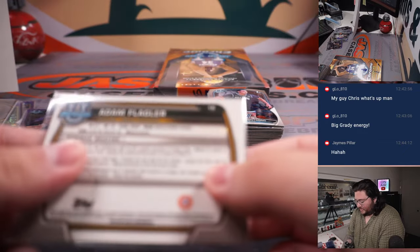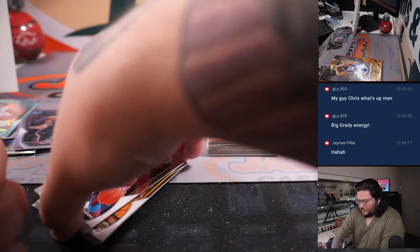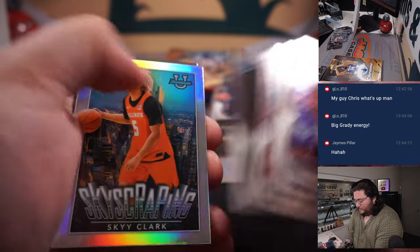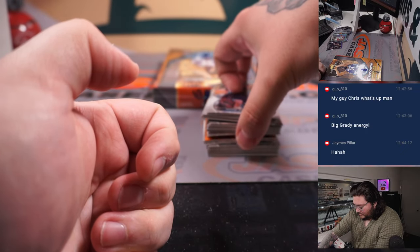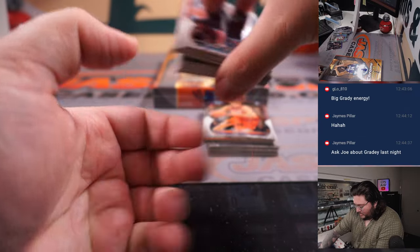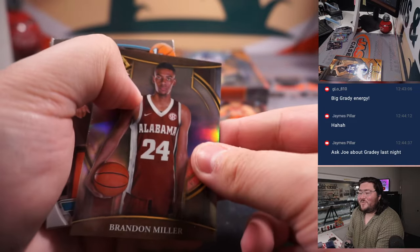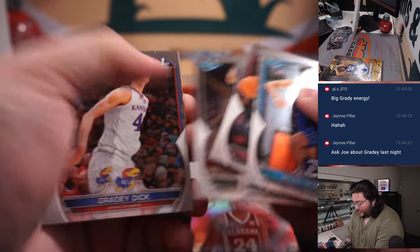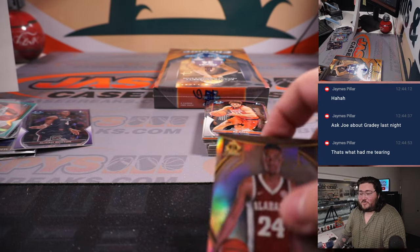Spot A and Tristan. 31 out of 299 on the Aqua. Sky Quark on the Sky Scraping. There we go. We do have some more orange. What is... Oh, now I'm a little nervous. I'll have to ask him when I see him. There's a Brandon Murray. I mean, Brandon Miller. A lot of Murrays and Millers, but Brendan Miller going to spot B.